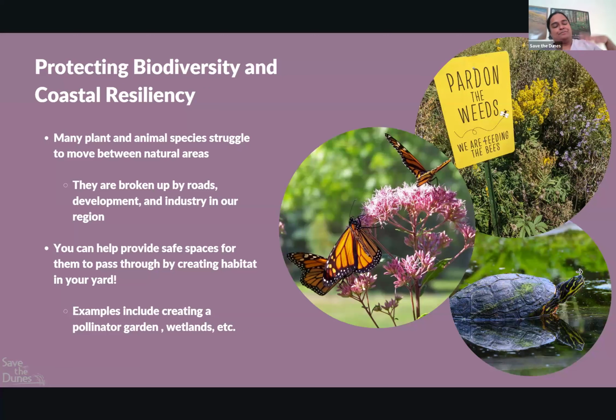Okay, so just talking about protecting biodiversity and coastal resiliency a little bit more, and why those two really do connect. Because, as we said, many plant and animal species struggle to move between natural areas because of this fragmentation. So if it's being broken up not only by roads, but also development, industry, communities, what have you, we really try to encourage people to help with this.